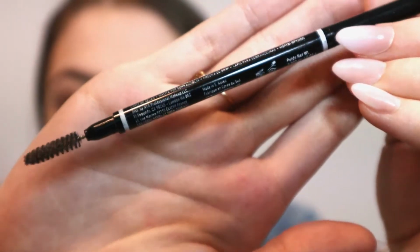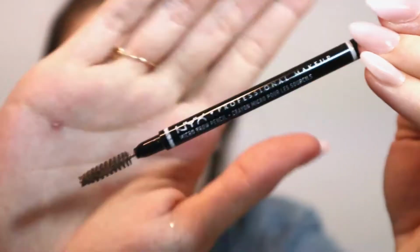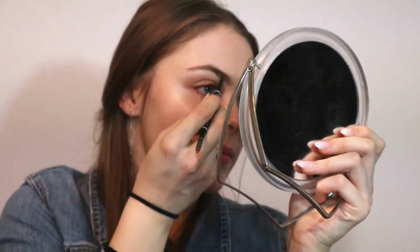So for the front of my brow, I'm gonna go in with this NYX eyebrow pencil. It is the Professional Makeup Micro Brow Pencil. I think in taupe, I can't remember. Yeah, taupe. And I'm gonna put this on specifically the very beginning of my brow. It's slightly lighter than that other color and it's much more precise. And I'm doing really short strokes on this front part. Comb that through, blend it a little bit, do it to the other side.